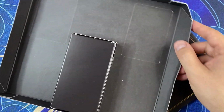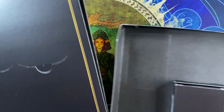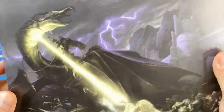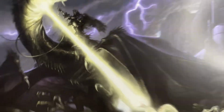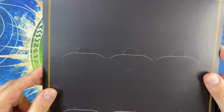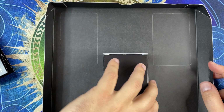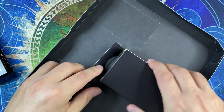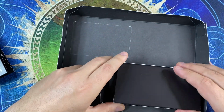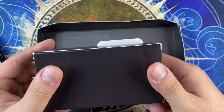So this is how it looks inside. And I guess this is the frame kind of thing, the easel. It has a beautiful art on one side and a place for the cards on the other side. Okay, there is a box over here. This is the box.